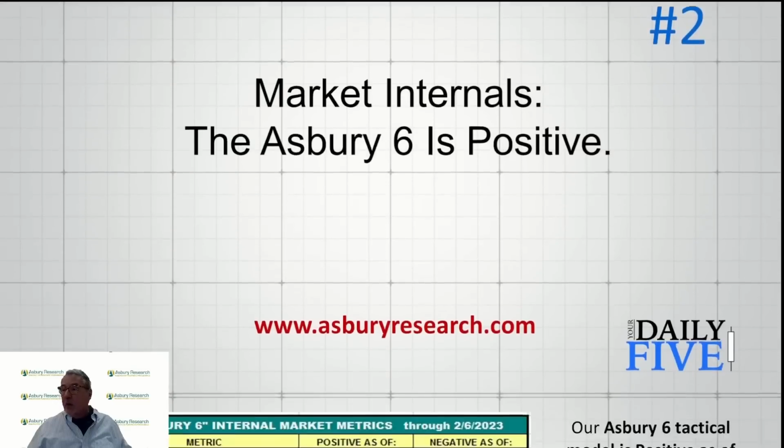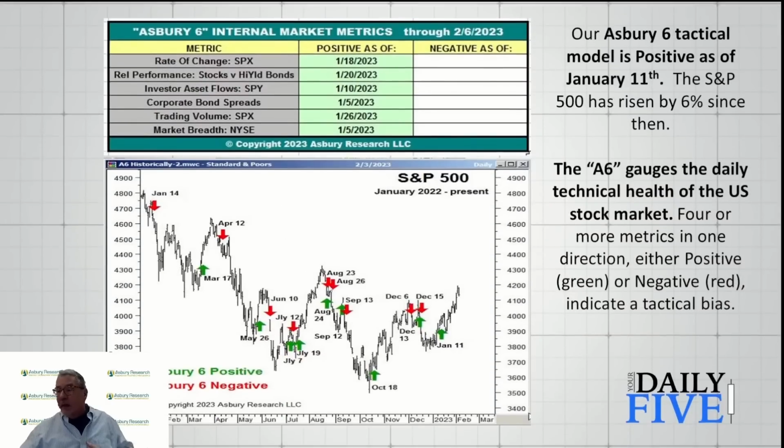So here's our chart. You can see on January the 11th is the last time that the Asbury 6 turned green. As long as 4 or more of these metrics stay green, it's going to indicate that the market is internally healthy and amid favorable conditions to turn higher.